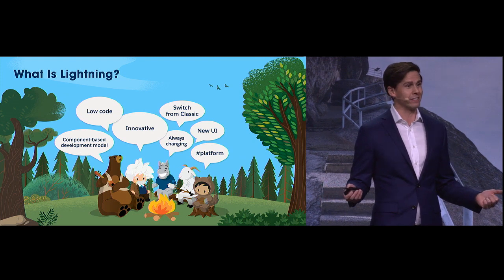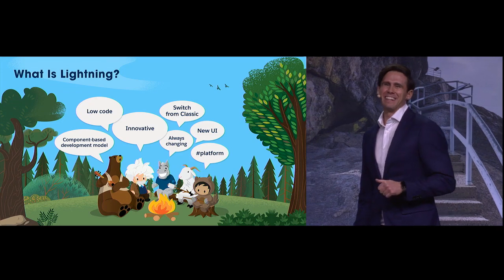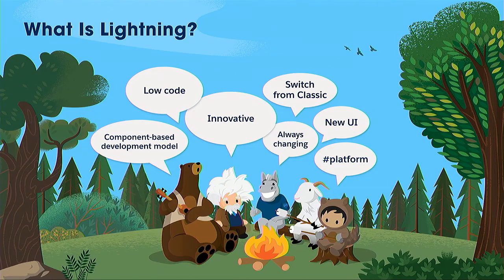Leading up to Dreamforce, I spent a lot of time talking to many of you about what Lightning means to you. And you know what? I heard a lot of things. It's probably our fault. First of all, it's about a user experience. And maybe some of you are more focused on that transition from Classic.